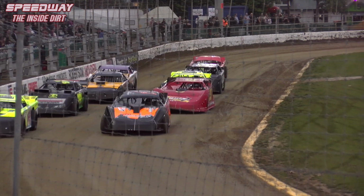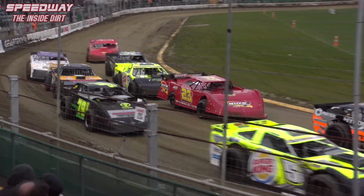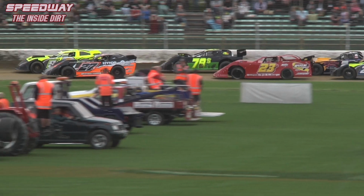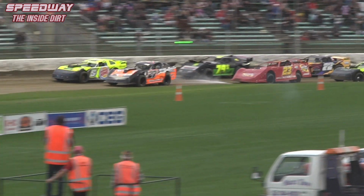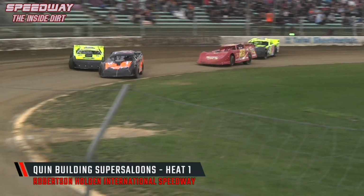Joe Ingram and Steve Flynn from the front row. Mick Quinn and Richard Drever. 79S, Richard Drever. 2NZ, Grant Flynn. And Melling off row 3. We're underway. This time Ingram gets the jump in.